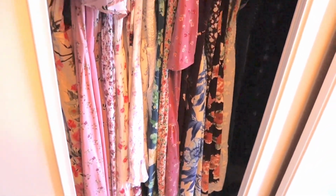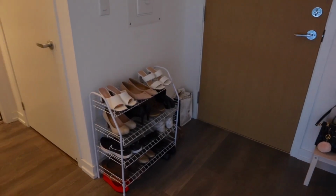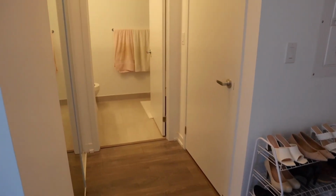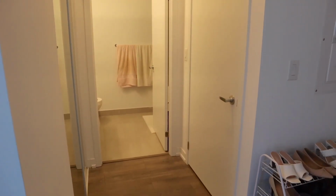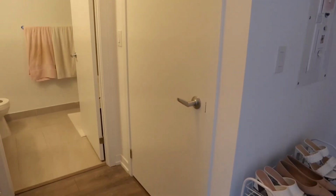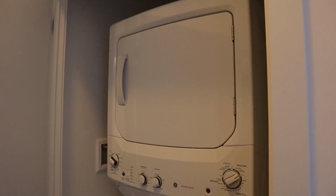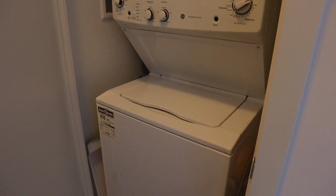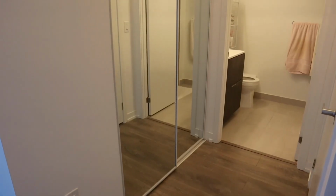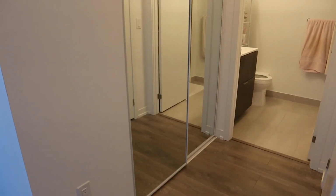And a bunch of dresses. Standing over this way is just the corridor that leads to the bathroom and laundry room. So this isn't really a laundry room, it's just a door with a washer and dryer inside. It's just hidden behind here. Stacked washer and dryer, nothing super fancy. Over here we have these double mirror doors that I just put my handbags and accessories in.